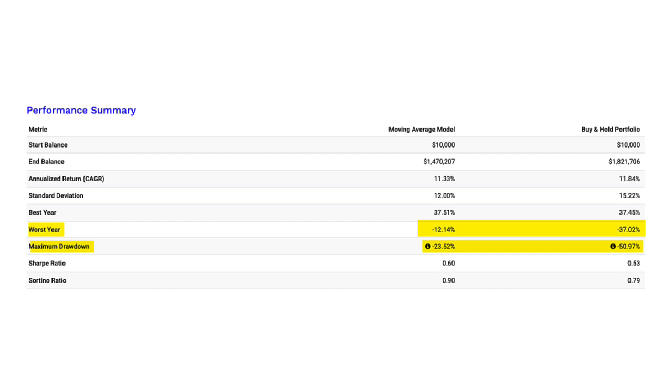A few things to point out. Number one, look at the ending balance. Okay, the buy and hold model did actually end up with more money over time. So there is just a definite trade-off in general. But remember, we're talking about managing risk. Is this a successful strategy for that? And I think you're going to see that it is conclusively a good strategy for managing risk.